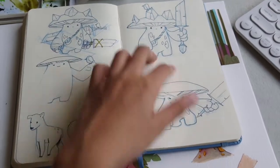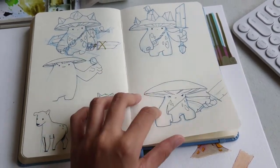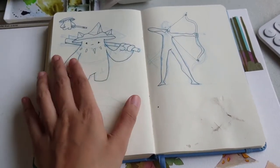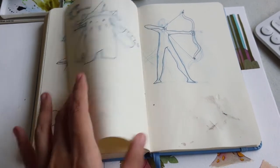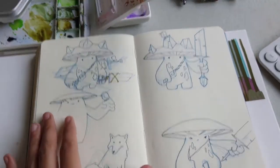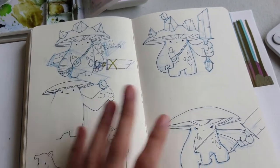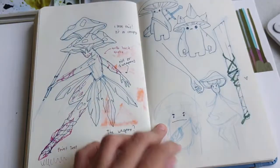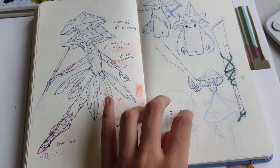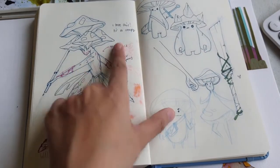Yeah, but I wanted to experiment more. And then this one is the last one, which I didn't finish because I was basically getting tired of experimenting. Okay, in the end I want to go with this one because it's a unique design. Yes, and I love that it's so creepy.